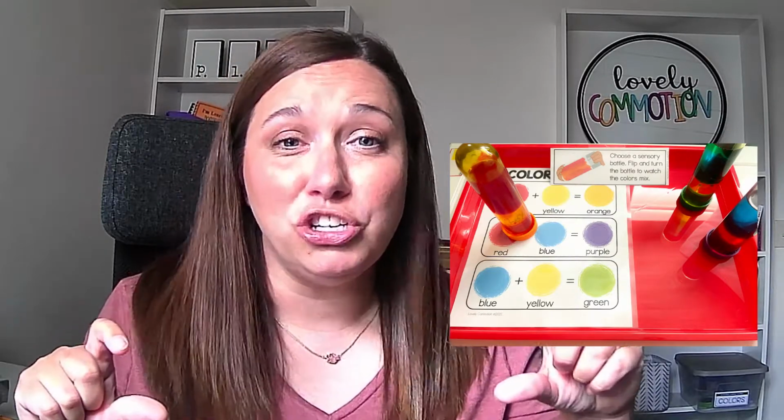And then there's a color mixing chart on there that they can reference or match their bottle up to. And also, all of the instructions on these cards include visuals, so I'm hoping they'll catch the drift of them. And I like that I'm using this tray right now, another kiddo's using this tray. We can switch, we can move it around, or we could do it together, right? So there's lots of options there.